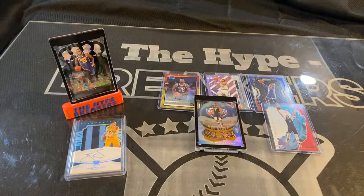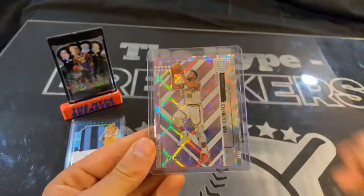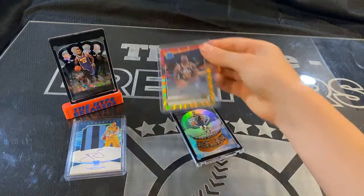Luka Doncic, upper echelon pink pulsar. Red, white, and blue Tyrese Haliburton for the Kings. Steph Curry, number to 125, white diamond parallel. An auto from our Donruss T-Mall box, Udoka Azubuike.